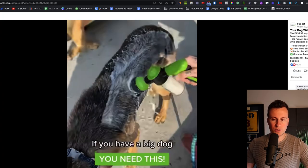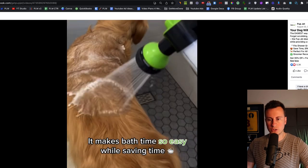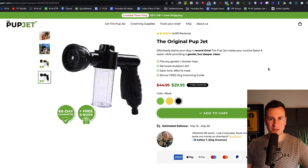So this is probably number one. It's a gun that goes on the end of your hose that you can fill full of shampoo to wash your dog, just to make it quicker and easier. They're selling it for $30, and you can buy it, give or take, for in and around $7, $8, $9, $10 or so delivered. A great product for Facebook with an ideal target market that you can be super specific about, and it also carries some great profit margins as well.